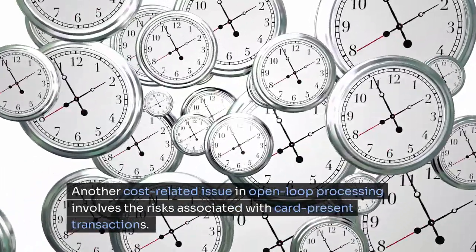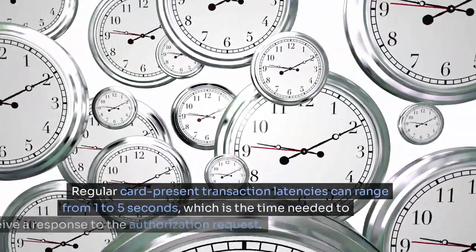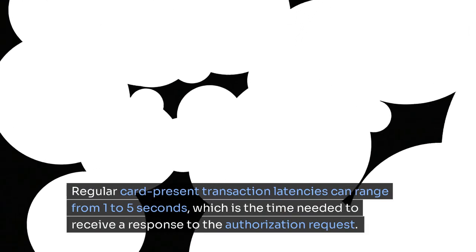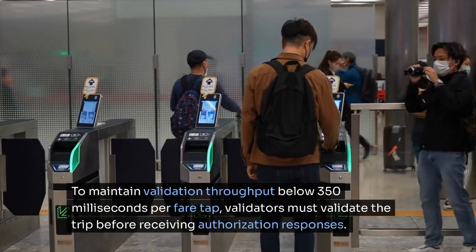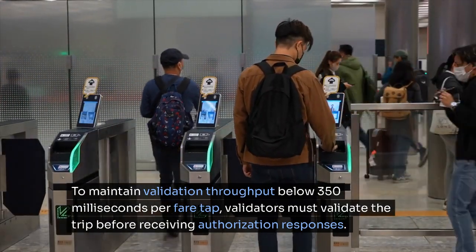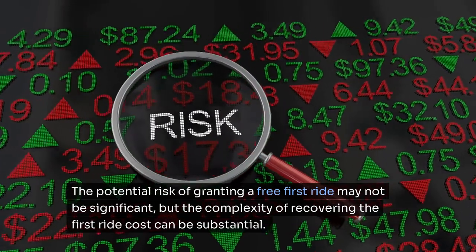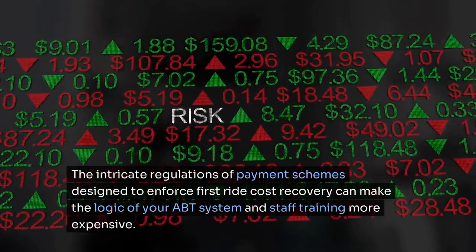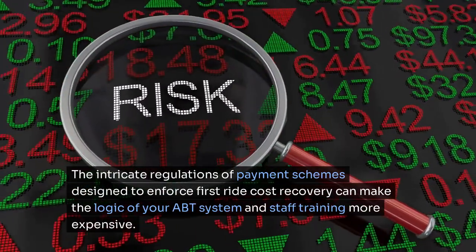Another cost-related issue in open-loop processing involves the risks associated with card-present transactions. Regular card-present transaction latencies can range from 1 to 5 seconds, which is the time needed to receive a response to the authorization request. To maintain validation throughput below 350 milliseconds per fare tap, validators must validate the trip before receiving authorization responses. The potential risk of granting a free first ride may not be significant, but the complexity of recovering the first ride cost can be substantial. The intricate regulations of payment schemes designed to enforce first ride cost recovery can make the logic of your ABT system and staff training more expensive.